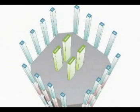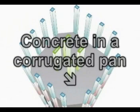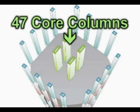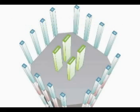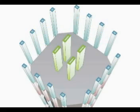This is a highly simplified cross-section of the tower. It shows one floor of the tower, looking down onto the concrete floor. There were 47 rectangular columns in the center of the tower, although only 4 are shown in this simple diagram. There were 236 exterior columns, although only 16 are shown. These exterior columns were literally on the outside of the building.